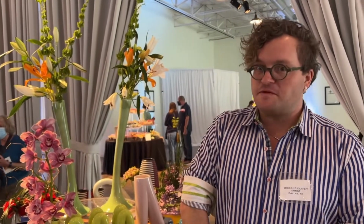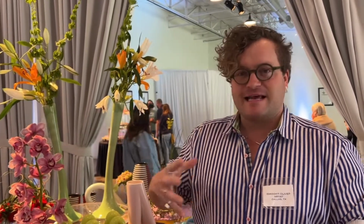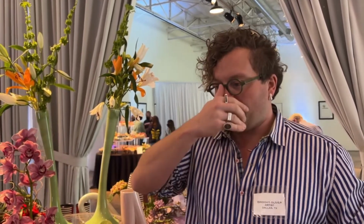My work is intended to be functional, it's rooted in function, however it's also able to stand on its own and be a centerpiece. I like using very bright colors. I feel like my pieces are oftentimes a pop of color in a more neutral color palette of a room, and I feel like it can work in both contemporary and more rustic spaces as well.